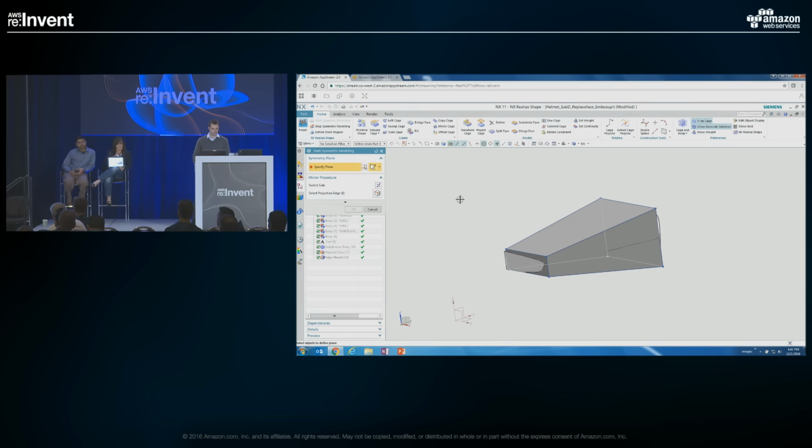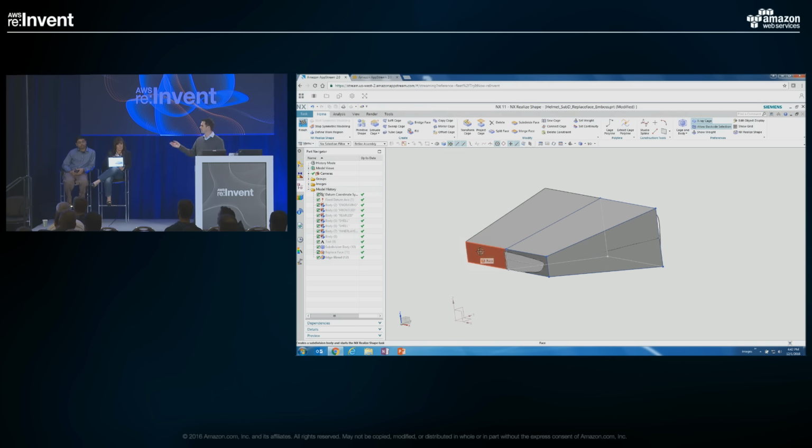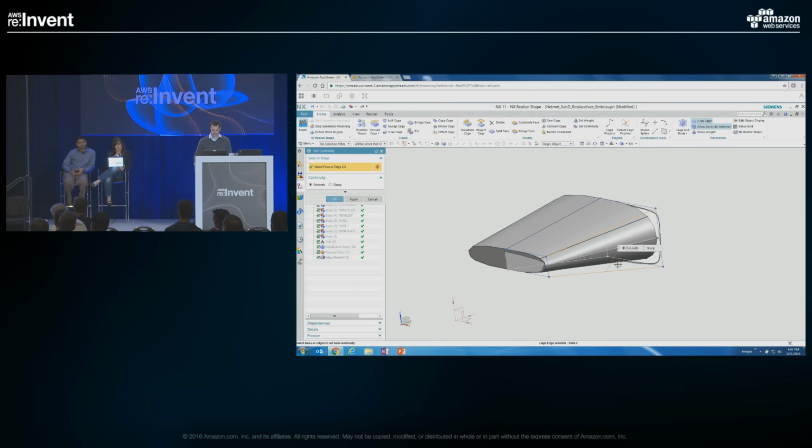Next I'm going to do a symmetric modeling operation. I'm going to select this plane right here. When I select that plane and hit OK, that replicates the block that I created and mirrors it. Everything I do on the right side over here is now going to be reflected on the left side. I need these edges on the side to be a little bit more round, so I'm going to make these smooth over here. You can see that's all being reflected on the left side.